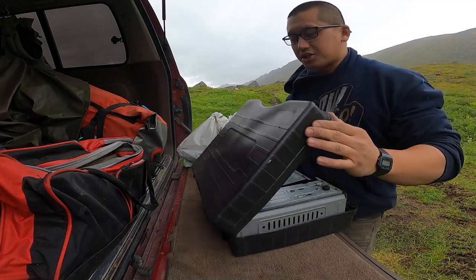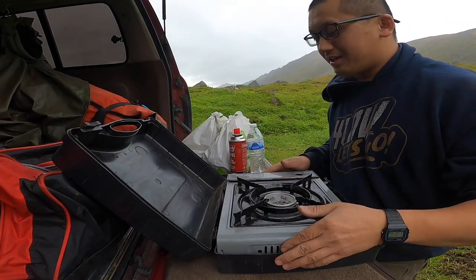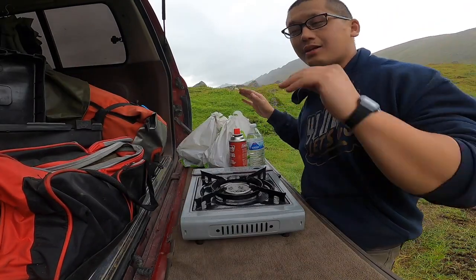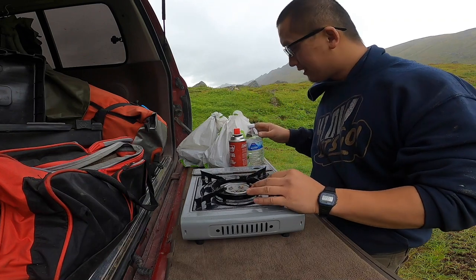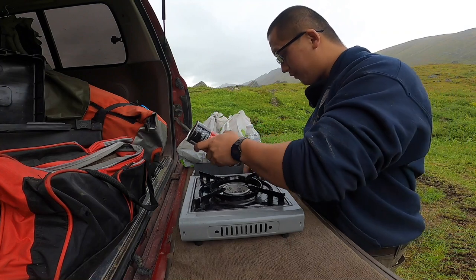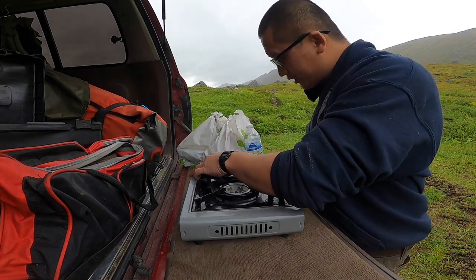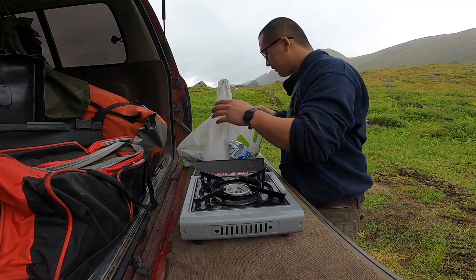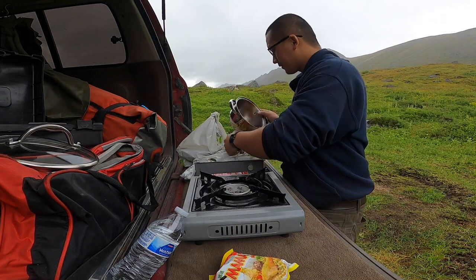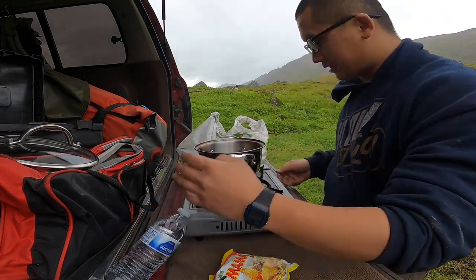Welcome to NuttyNu's kitchen. What am I cooking tonight? I'm cooking the basic thing. Noodles, ramen noodles. I don't have a nice awning like those overlander guys, so I use my hood for this. I'm just gonna go ahead and cook some noodles. Got the pho noodle. I got regular mama noodle. I'm gonna cook the mama noodle. All right. Let's do this.